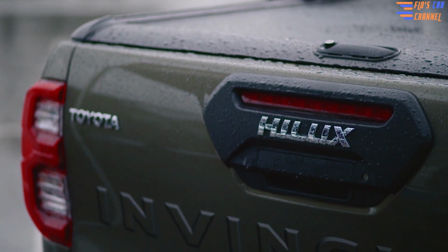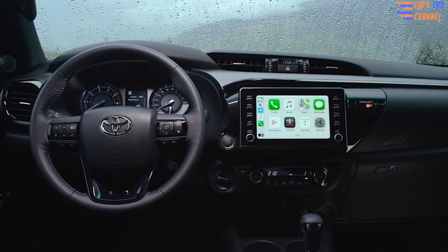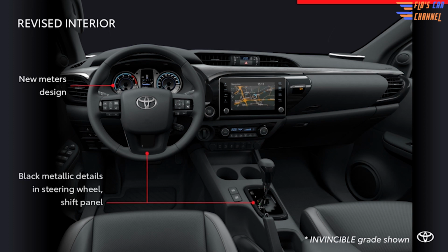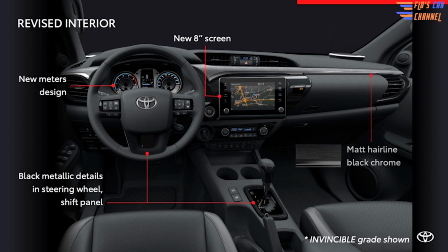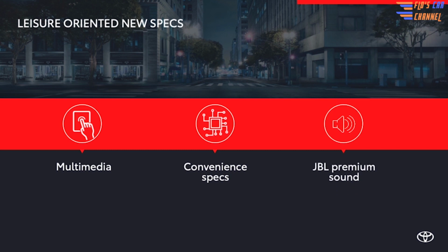The interior features several redesigned areas. Among them, let me highlight the new meters design, the black metallic details, the new 8-inch screen, and the new ornaments on the dashboard. One more very cool feature is definitely the new JBL speaker, easily identifiable as they appear on top of the instrument panel. As the Hilux expands its reach towards new demanding customers, many new leisure-oriented specs have been introduced.